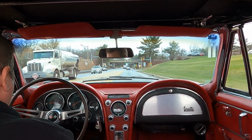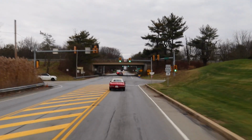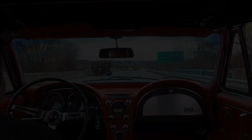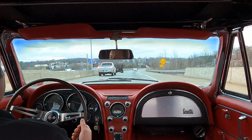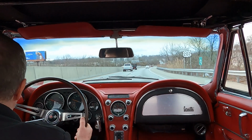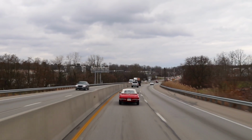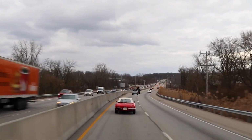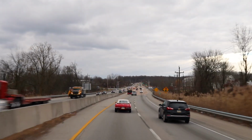Nothing like a power steering, power brake mid-year. Very easy to drive. All the gauges work good. Get a little top rattle, pretty normal. It's interesting, these turn signal mechanisms on the original cars have a very different feel than the aftermarket ones.